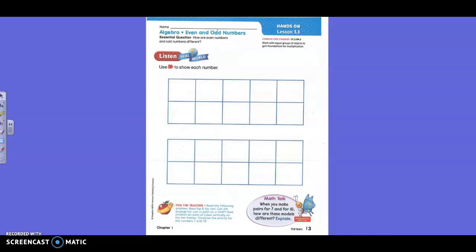Alright, so boys and girls, today I am going to give you some cubes. Okay, and I'm going to have you have a number, and I'm going to have you put that many toy cubes on your paper, okay? Let me hand them out real quick. No touching them. Put your hands in your lap. Okay.